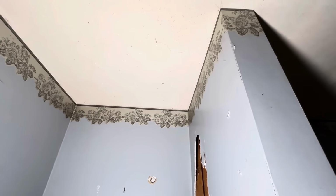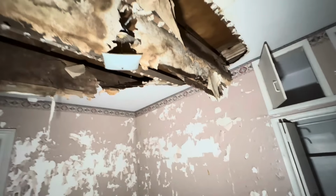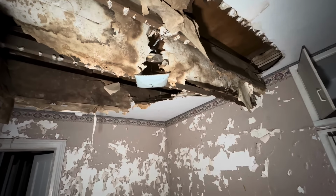Kind of a cool wallpaper border. Just the black and white with the roses. Definitely interesting. I wonder what's through here. The door's caught up in the carpet a bit. It's like green shag carpet. Oh wow, this room has definitely seen better days. That's for sure.